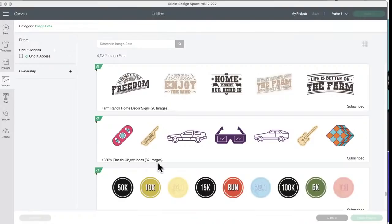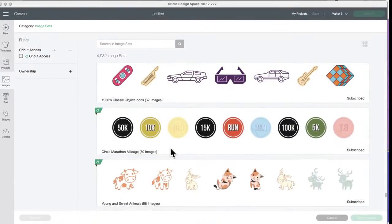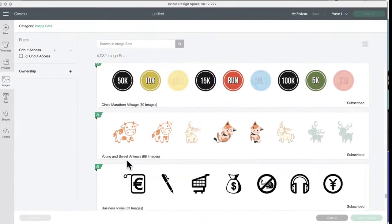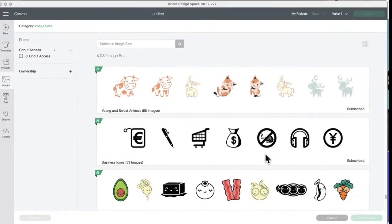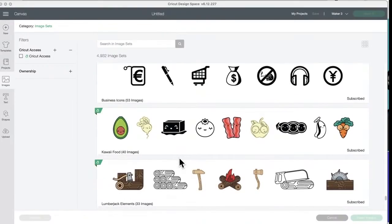1980s classic object icons. So these are the same as what we had up there. Maybe the others were printable and these are not, possibly. Or they were just a little different. Circle marathon mileage. Young and sweet animals, 88 images. Business icons. I like that, no smoking. There's 53 of those. Kauai food images. The little faces of the bacon.